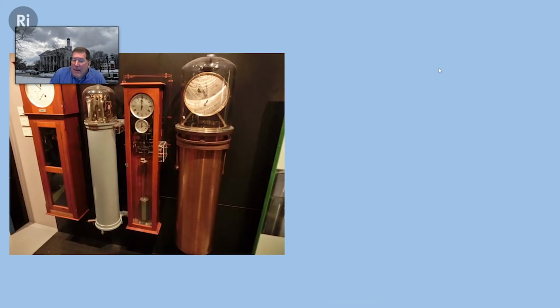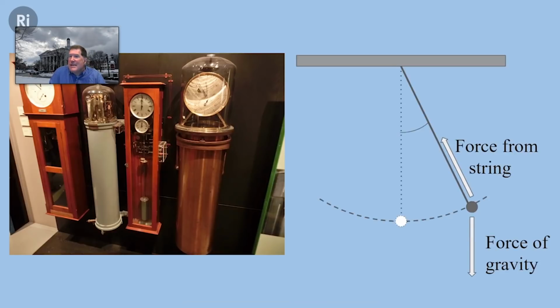Well, it works on basic physics, right? A pendulum is essentially just a mass tied to the end of a string or a bar of some sort, right? And if you look at this, this might seem like it's going to be a difficult problem to work with because we've got this force pulling up along this string, and we've got the force of gravity that by definition is pulling straight down, and there's all these curved paths and angles and things. This seems like a horrible problem. But actually, as you analyze the physics, it breaks down to something very, very simple.